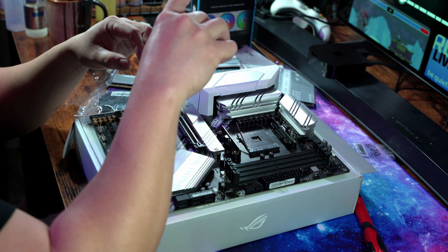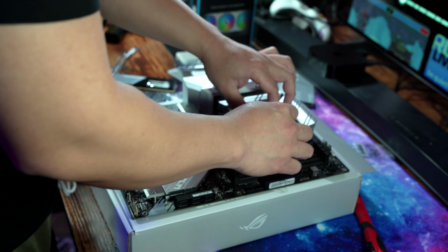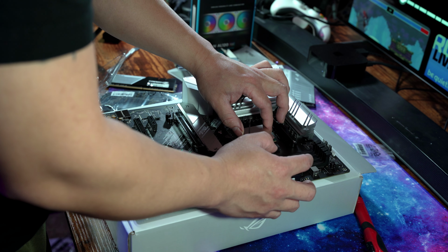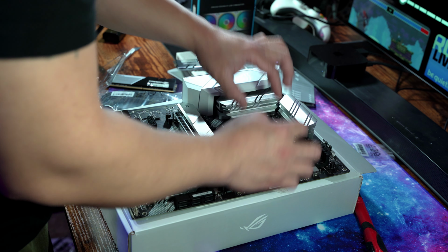Apparently, I'm supposed to line up the arrow with some kind of arrow here. Let me stand up for this, because you know this is expensive hardware. You know what I'm saying? I can't just... hold up. Is it supposed to just fall there? Yeah.